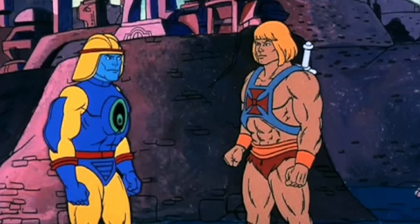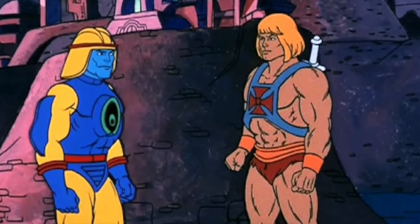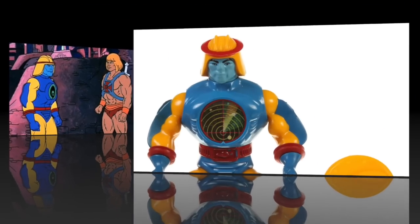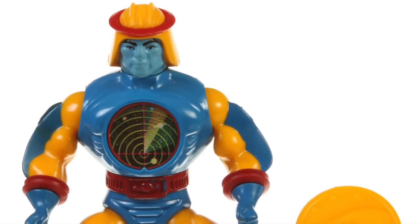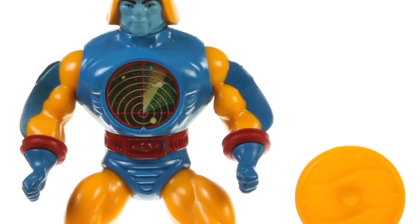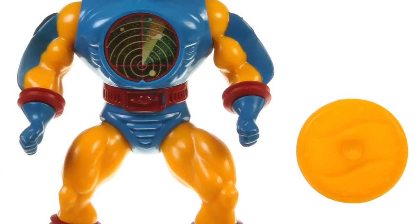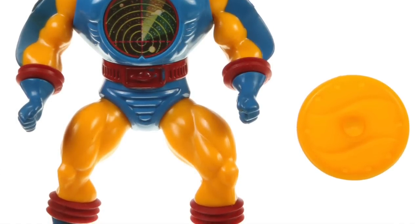which was awesome. He really does stand out in the animation with his blue and yellow. Not many characters have this kind of color scheme, and I think the combination of the blue and yellow, and even with the red highlights, especially having the circles around the wrists and the outer space belt with the Saturn symbol on it, or planet with a ring, if you will.